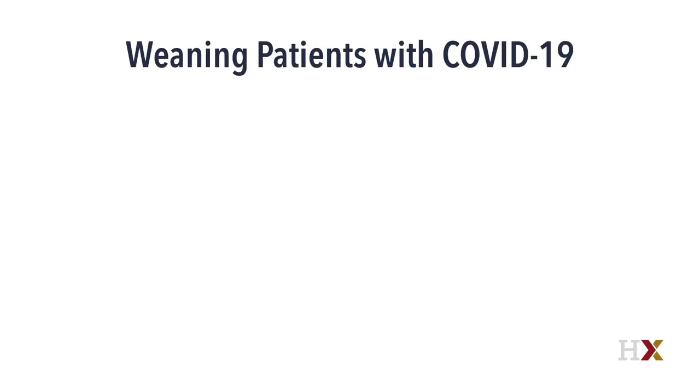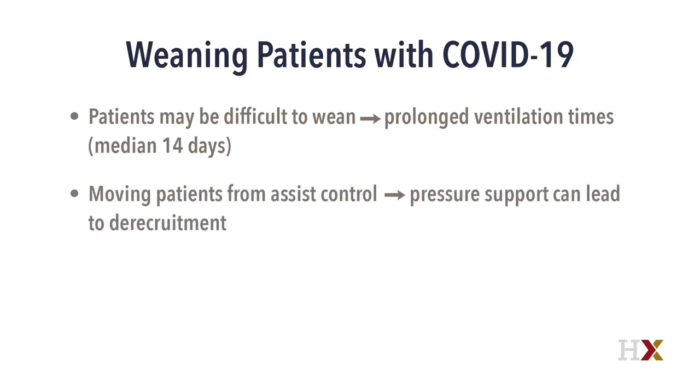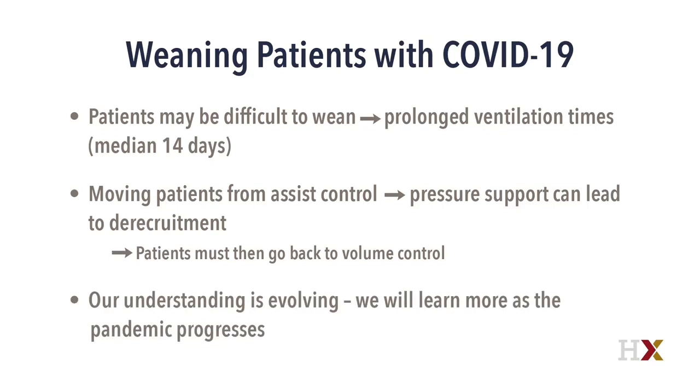We're noting that patients with COVID-19 are difficult to wean. Many reports are saying that these patients have prolonged ventilation times, up to a median of 14 days. What we find is that when we change patients over to pressure support, even if they had been looking well on an assist control mode, they often de-recruit and deteriorate precipitously, mandating that they go back onto volume control. As this pandemic progresses and we learn more, I believe that we will have a better understanding of how we can wean these patients and how we can determine who is ready to move on to the next stage in their care.